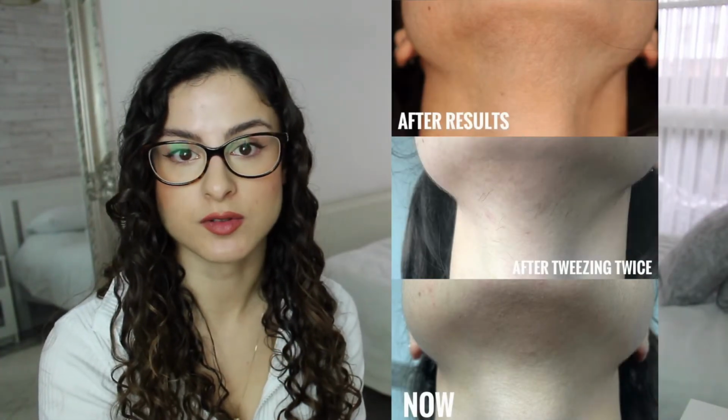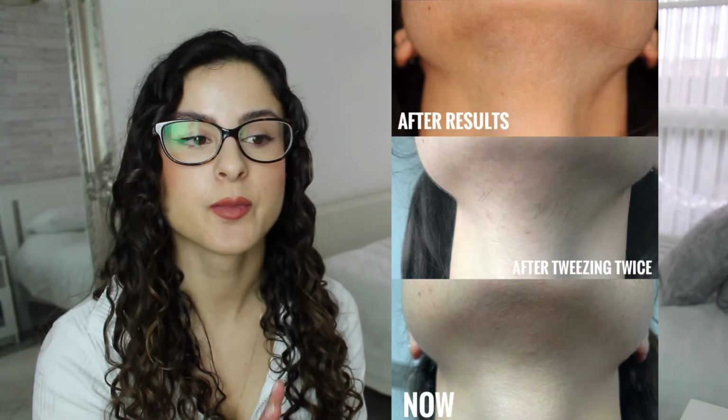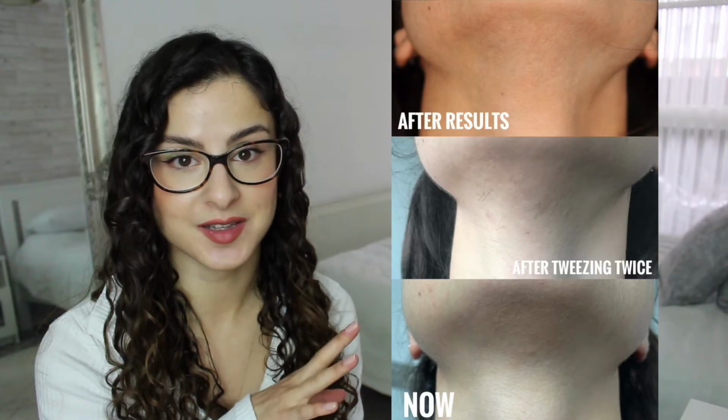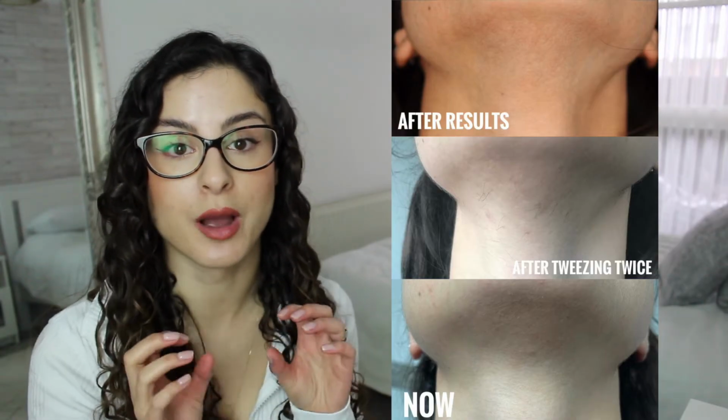My body responds this way. Your body might not, but I still 100% recommend that you do a top-up session rather than tweezing and threading. You're not supposed to remove the hair in any other way while you're getting your electrolysis done. Even though I've got my initial result and I'm just maintaining, it still had an effect on the hair. So the top picture is my initial result, so I was just maintaining that. But just by tweezing the hair twice, I'm going to show you a picture which is in the middle, the hairs grew back a lot thicker.